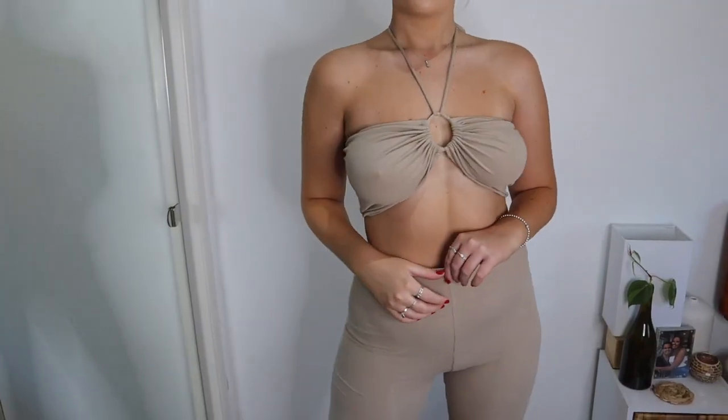So it's like this beautiful beige ribbed set. It's got long flared pants and then the tie up crop top. The top you can do up a bunch of different ways, but it's just such soft cottony material. Nice and stretchy, really roomy. You can obviously wear them on their own as well. And you can also dress this up as well.